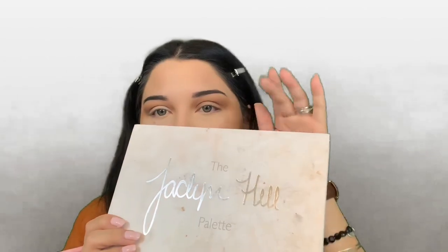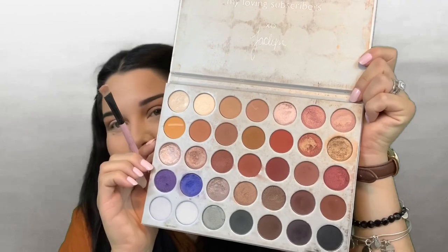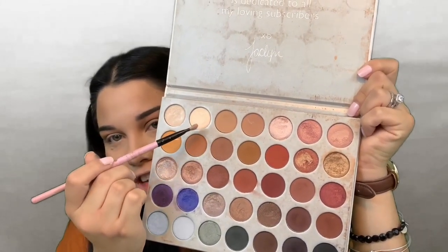I am gonna go ahead, and what I'm doing right here is I took the Jaclyn Hill palette, and on the first row of this palette, I am going with the second shade. This palette has been used a lot. The second shade right here. And I am just placing that on my lid and swiping it like this. Going back on this brush, and I'm not taking any product. All I'm doing is swiping, making sure this white shade is blended perfectly with the brown. Like that. Perfect. Next question.